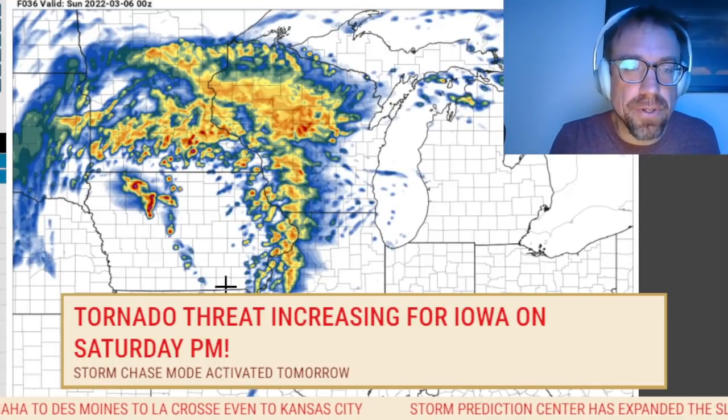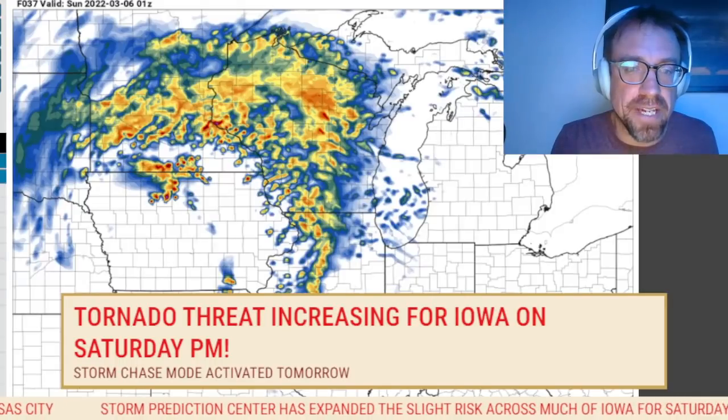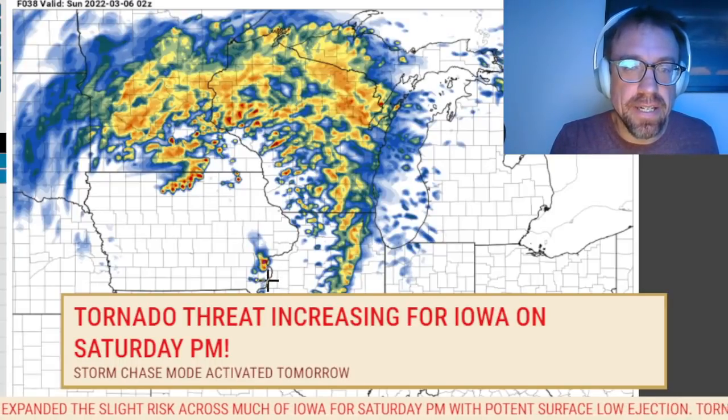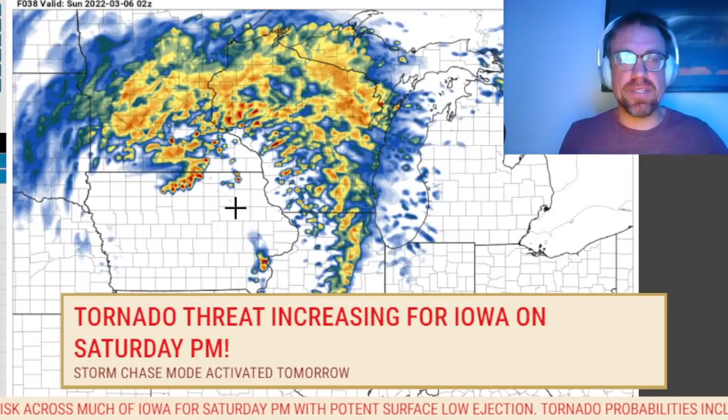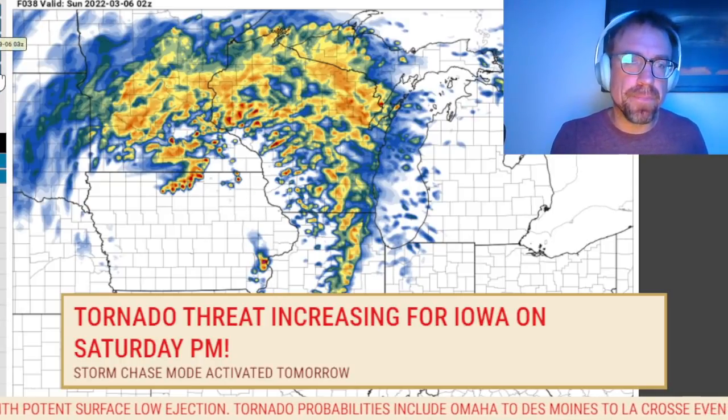And they lift off to the northeast, and you start to lose the daytime heating, which is going to be critical for this event. And you start to lose the identity of your convective line as you get after sunset, by about 9 or 10 p.m., as it's starting to approach the Mississippi River.